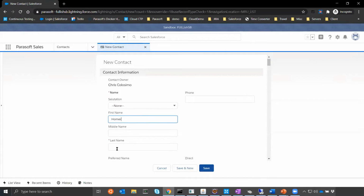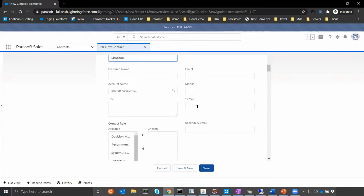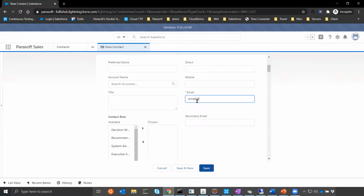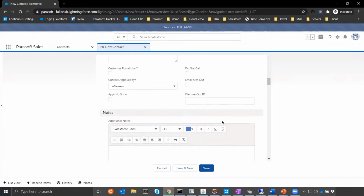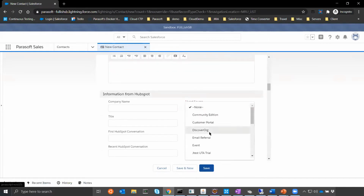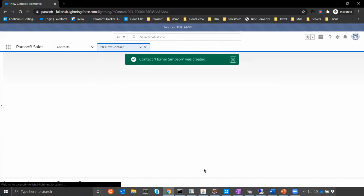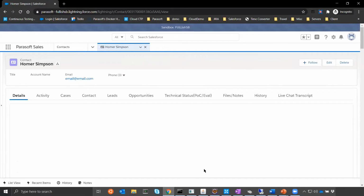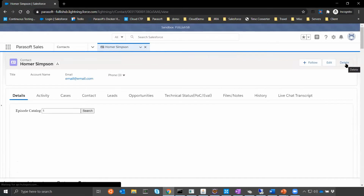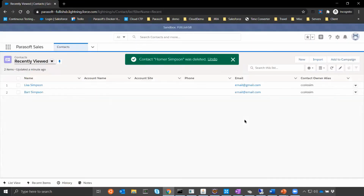So we'll give Homer a first name here, last name. Homer needs an email. Seems like the kind of email Homer would have. And then there's one more required field, which is my lead source. So we'll go ahead and say discover.org. Okay. Now I'm going to go ahead and click this save button. That will then create the contact. Okay, great. Now what I want to do is I want to clean up after myself. So let's go ahead and delete that contact. Okay. So that is my use case.